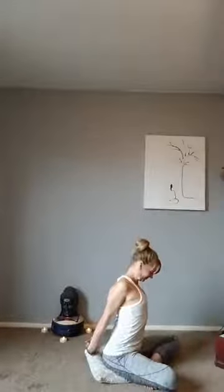Two more deep breaths. One more deep breath. Good, and now slowly start to bend forward. Now if you're able to keep your bind as you bend forward, this will increase the opening of the shoulders.